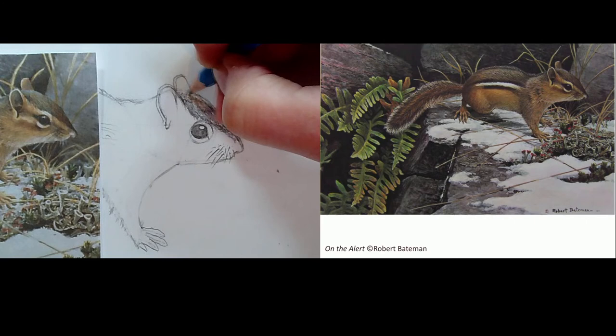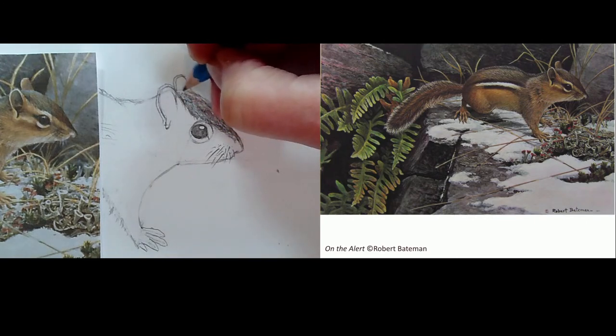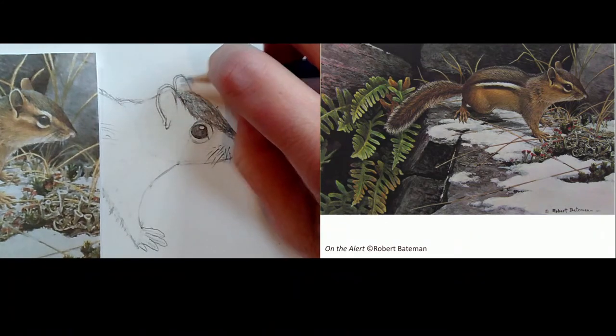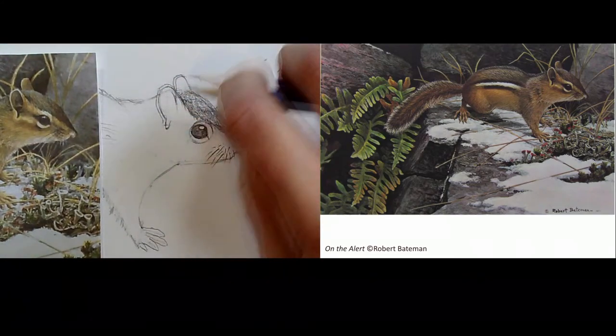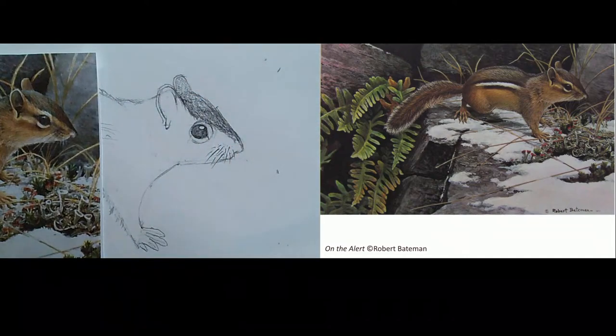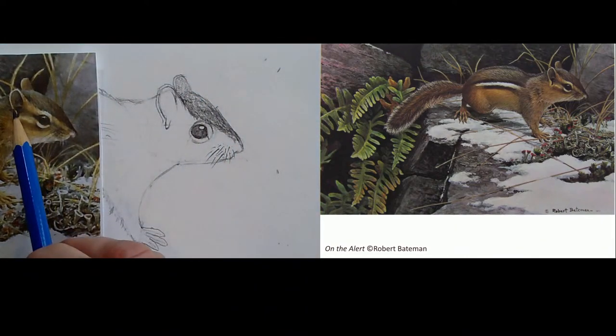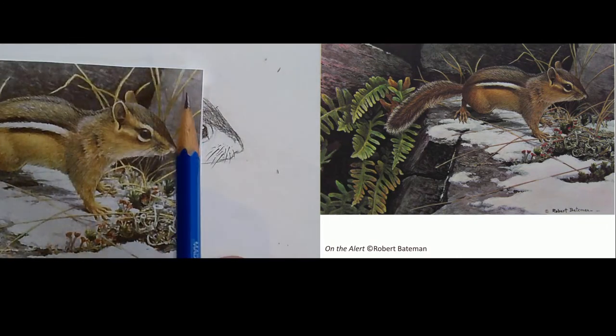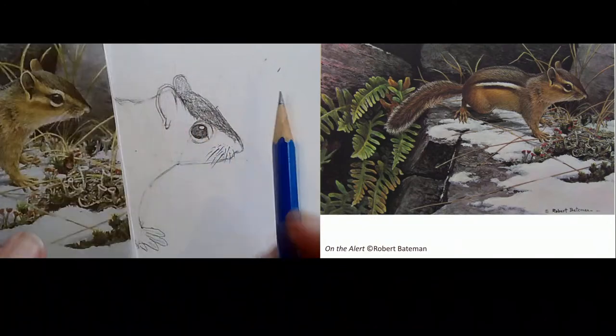And then the back of that ear, the one that's behind his head, we'll try to get some shading in there. And remember we did those lines around the edges of the ear. I'm going to shade in while leaving that area white, because that's quite light. That's almost the color of the paper. That's one of the lightest parts of our chipmunk, the edges of the ear, around the eye, and the stripe down the body. So those are among the lightest areas of our chipmunk.